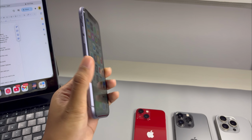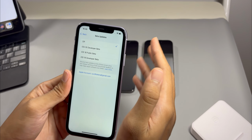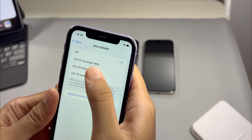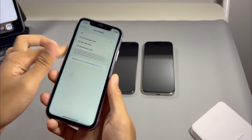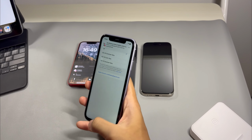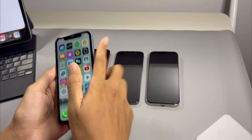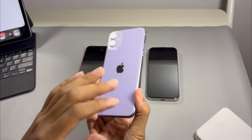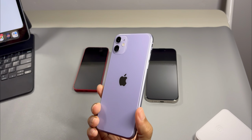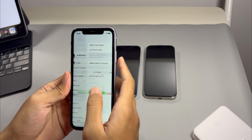And finally, the big one. While the iPhone 11 gets iOS 26, it marks a major shift in what software support really means. It does not get Apple Intelligence. All the new fancy on-device AI features that Apple is building its future around are completely off limits. This phone is on its last legs for software updates. iOS 26 is very likely going to be its final major update. So you're getting the new look, but not the new brain.